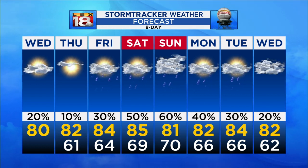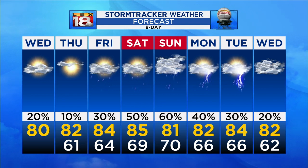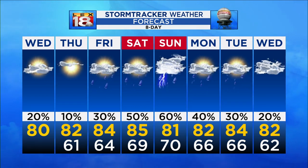We'll go from 85 degrees on Saturday, which means, yeah, it's going to be a little bit hotter, but then we'll kind of rest in the lower 80s by Sunday with a high of 81.